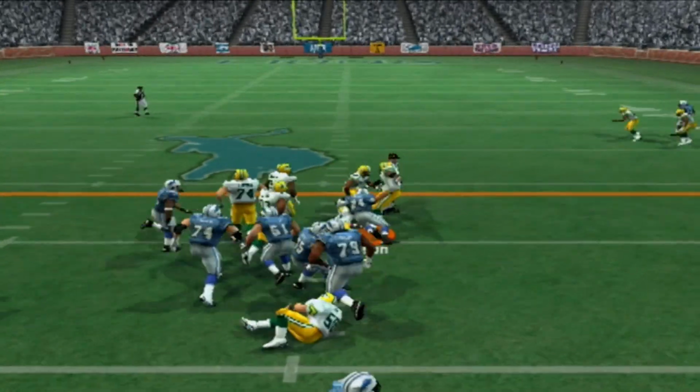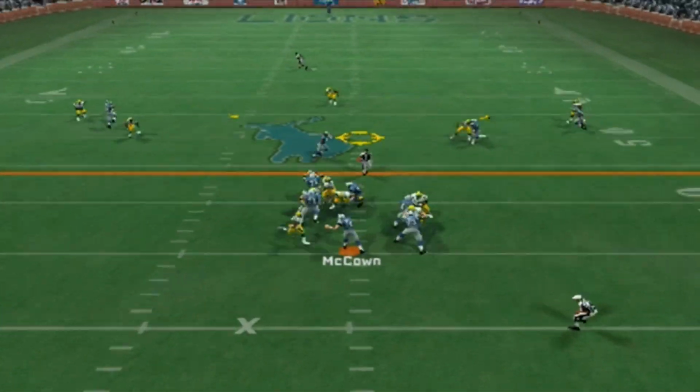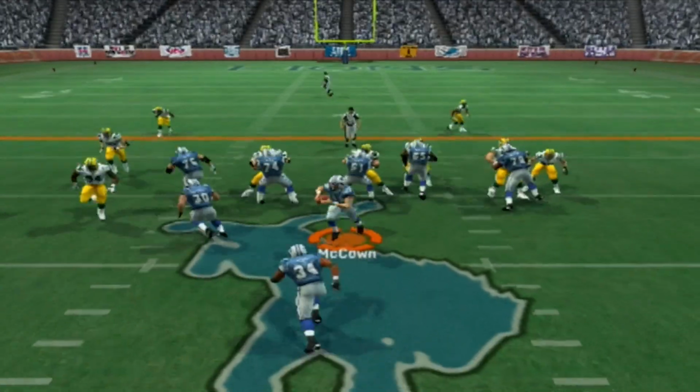here as Bryson goes right up the middle for a solid gain. As long as we don't do anything stupid here, we should walk away with the win here up by 10, as Vines makes the grab and gets into Packers territory. So now 1st and 10, fresh set of downs.